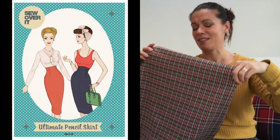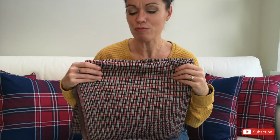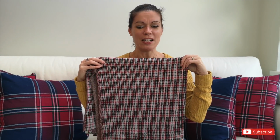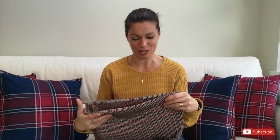So a few Sew Over It patterns there that I'm thinking of doing. I think this will work really well for work. I think I'll then be able to wear it with a nice blouse, maybe like a pussy bow blouse or something like that. So I'm really looking forward to making this. I quite like the style. I don't know if anybody saw the Queen's Gambit recently, but oh my goodness, all of that styling was really great, and the really quirky shoes and things like that. And I'm thinking, oh, that would look really nice with maybe a nice little pair of court shoes and a nice smart blouse or pussy bow blouse or something like that.